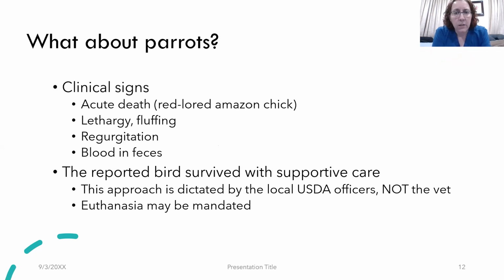So with parrots, so far we only have the one case report in that Amazon chick to talk about. And what they saw in this bird really doesn't fit with what we typically see in wildlife or in chickens. This little bird was brought in because its little clutch mate had actually died the day before. This little bird came in the next morning. He was lethargic, just quiet on the bottom of the cage and fluffed. The veterinarians that examined it sought evidence that it had been regurgitating, and they detected blood in its feces, but no discharge, no sneezing or coughing, no respiratory distress, no diarrhea, just the typical non-specific sick bird signs of fluffy and lethargic.